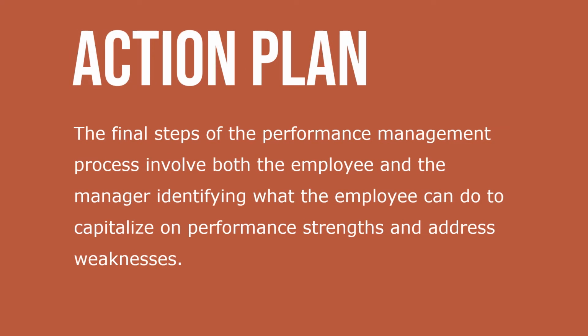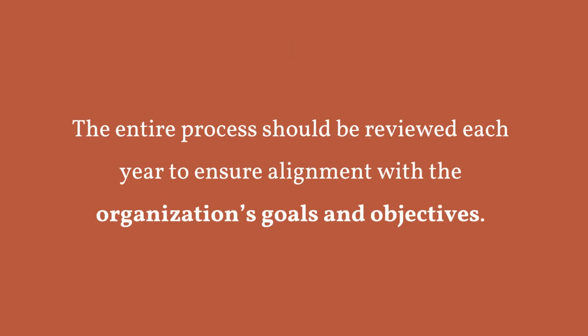The final steps of the performance management process involve both the employee and the manager identifying what the employee can do to capitalize on performance strengths and address weaknesses. The entire process should be reviewed each year to ensure alignment with the organization's goals and objectives.